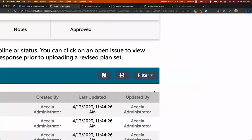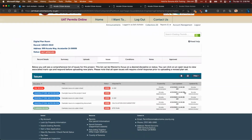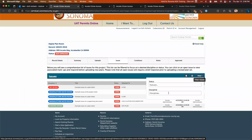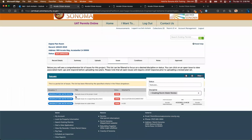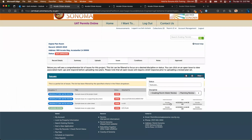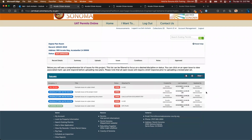In the upper right-hand corner here, in this blue greenish bar up here, we have a couple of icons. I have a filter icon, I have a print icon, and I have an issue reports icon. So if I zoom out here real quick, I can filter here by specific review disciplines. And I can have multiple if I so choose. So I can keep adding. I can also filter by statuses, and statuses will update as we start to respond. So I'll show you what that means here in a moment. So I can easily filter, and then I can click the X to remove that filter.